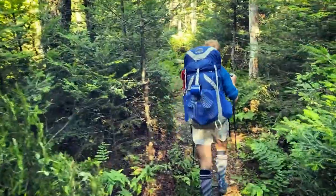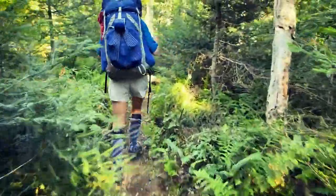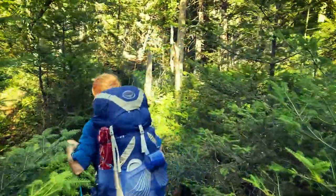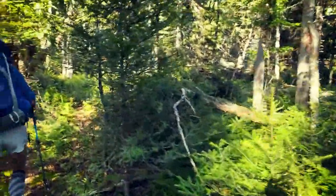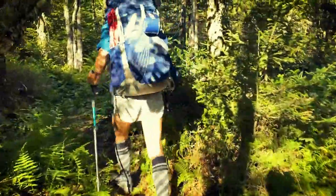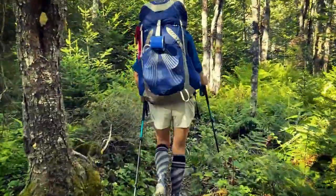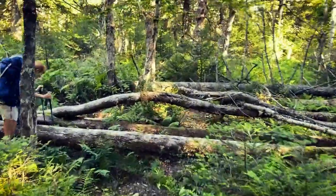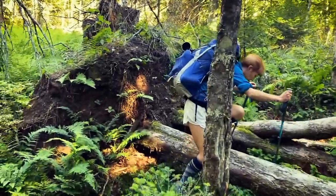Lots of deadfall. Yeah. Ever since Murphy Brook, it's been quite, well, I wouldn't say excessive, but it's rivaling, you know, Chignecto a couple years ago. Yeah. That was pretty bad. Just constant trees down. I'm wondering if this is from Dorian. I'm not really sure. It's hard to say.